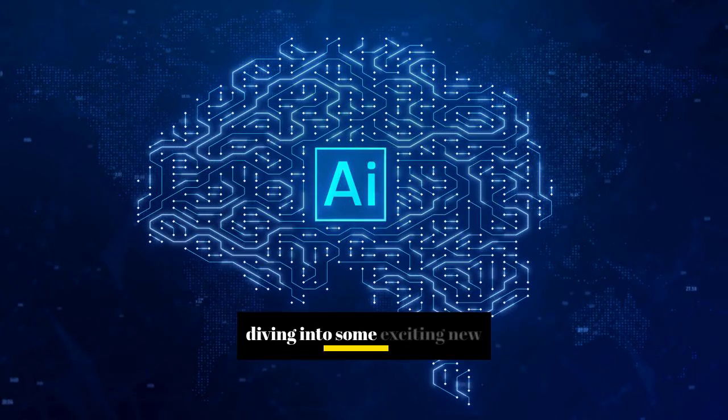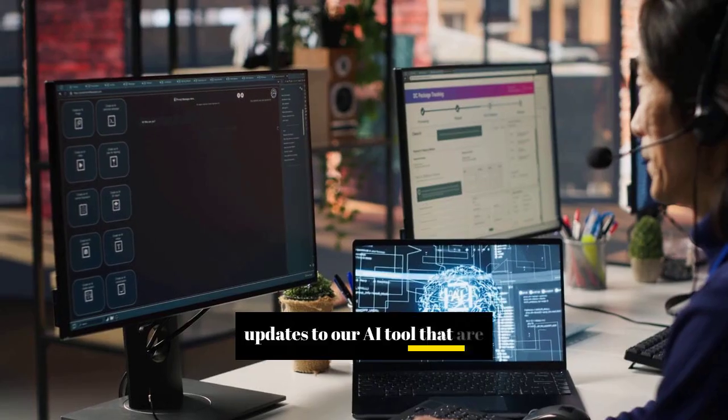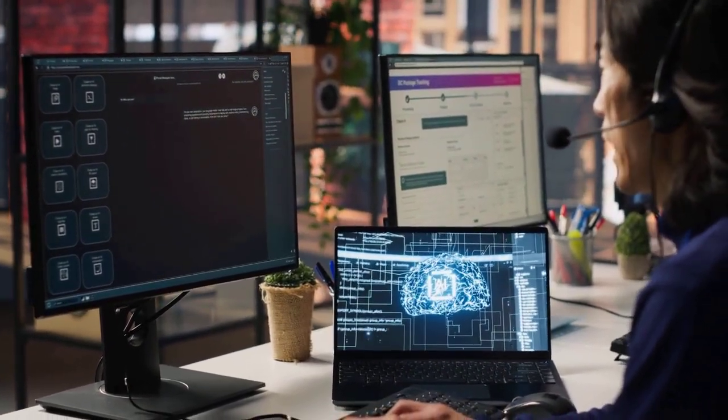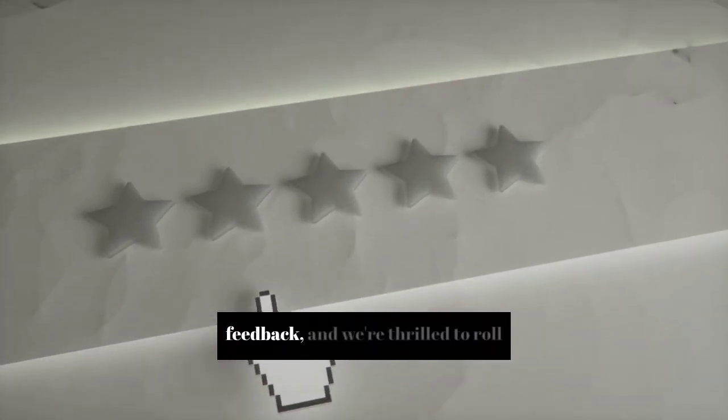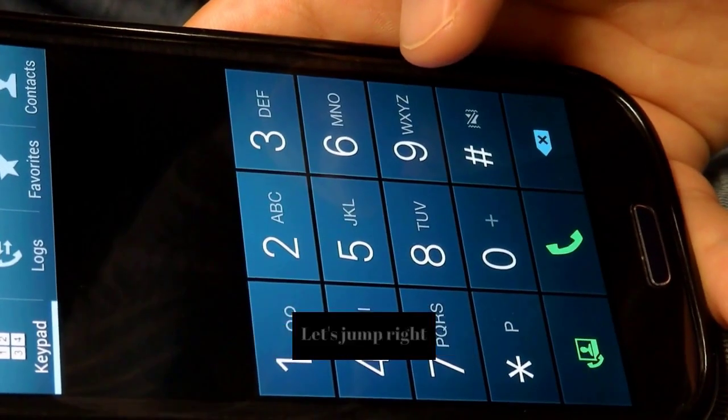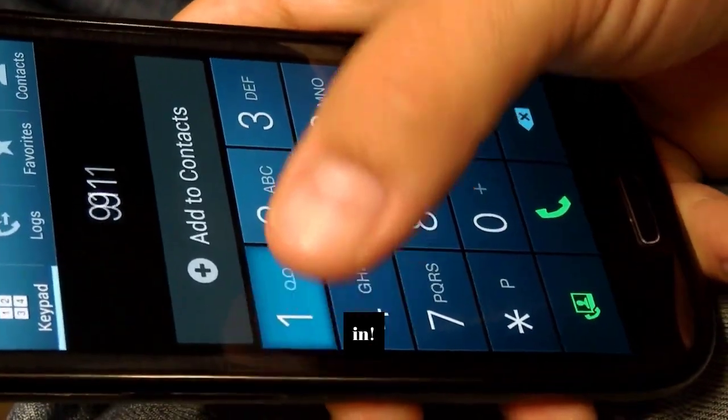Today, we're diving into some exciting new updates to our AI tool that are designed to boost your productivity and creativity. We've been listening to your feedback, and we're thrilled to roll out these features that will make your workflow even smoother. Let's jump right in.